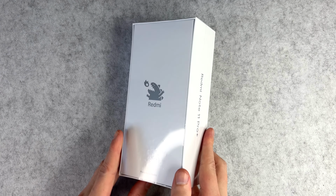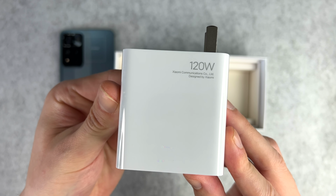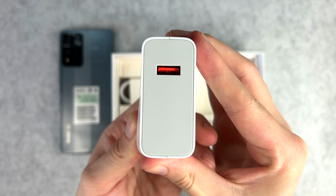The Redmi Note 11 Pro Plus 5G is identical to the standard Redmi Note 11 Pro apart from two things: the battery size and the charging speed, with the Pro Plus variant capable of 120 watts charging instead of the normal Pro's 67 watts, and a smaller 4500 mAh battery compared to the regular Pro's 5000 mAh cell. The rest is exactly the same, from the design, screen, chipset, camera system, and software.